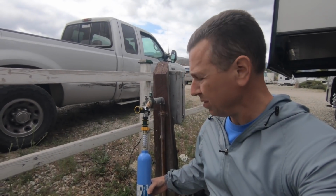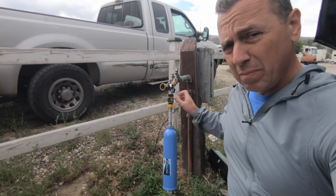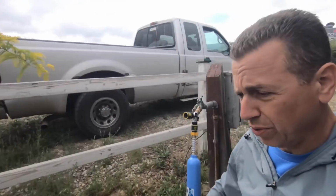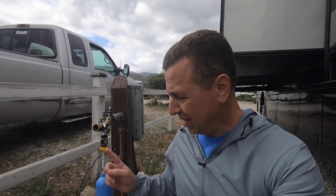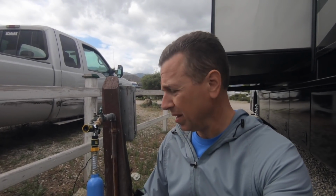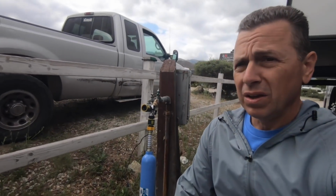Got the XL filter. One thing you want to keep in mind when you change these out, just hook it up and run water through it. And here's the wet area where I ran water through it earlier. You want to get all that charcoal out. It'll come out black at first, and then it'll start running clear. Just let that run for not even really a minute, but it'll clean it out. It comes out pretty fast. Then you can put your hose back on there to your RV.